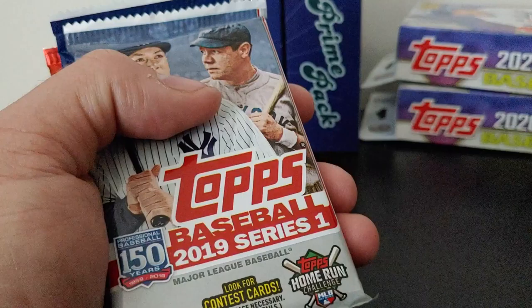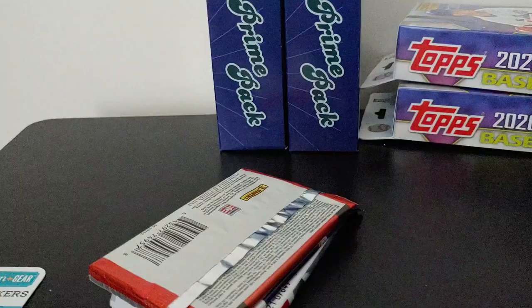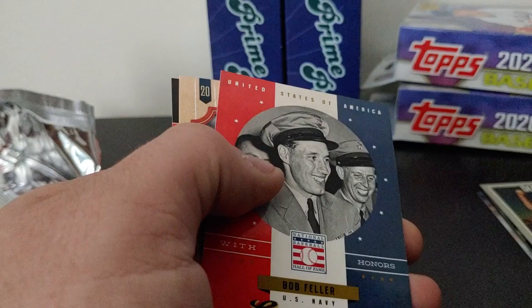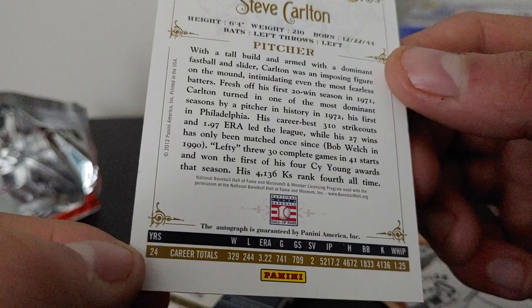Prime pack box number two. We've got a Pacific Collection Omar Vizquel Red. We've got another 2019 Series 1, 2019 Opening Day, and Cooperstown. Not really holding out any kind of hope for this, but we'll see. Start with the Cooperstown collection. Frank Robinson, Cal Ripken Jr. Got a Cooperstown Signatures, Steve Carlton.